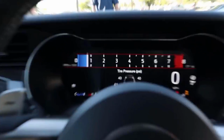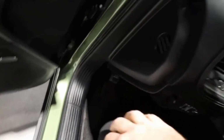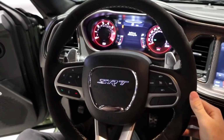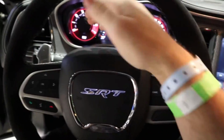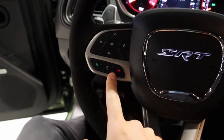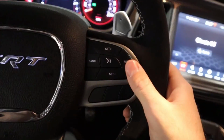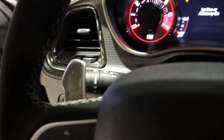Now, going from this GT500 to the interior of the Challenger. You guys can see here with the steering wheel, you've got the Alcantara all around the steering wheel. Paddle shifters, which again, I'm just saying, they don't feel as nice as what we have in the GT500. You've got all your practical controls. I love how the SRT logo is kind of illuminated in the center of the steering wheel. Definitely a cool aesthetic. And then you've got your regular turn signal and windshield wiper stalk.